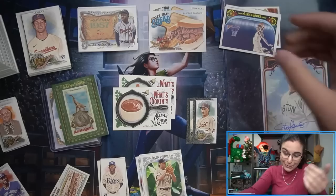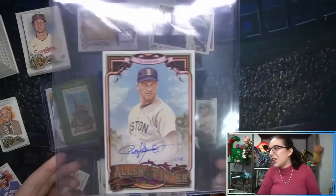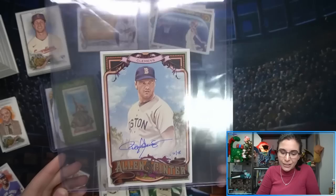This is stupid. Box topper autograph. We had this giant, this top loader's way too big. I don't know if we should have ones that are smaller, like in the shop. We'll have to trek over there and look. But we have this Chris Pratt looking Roger Clemens. 11 of 15.